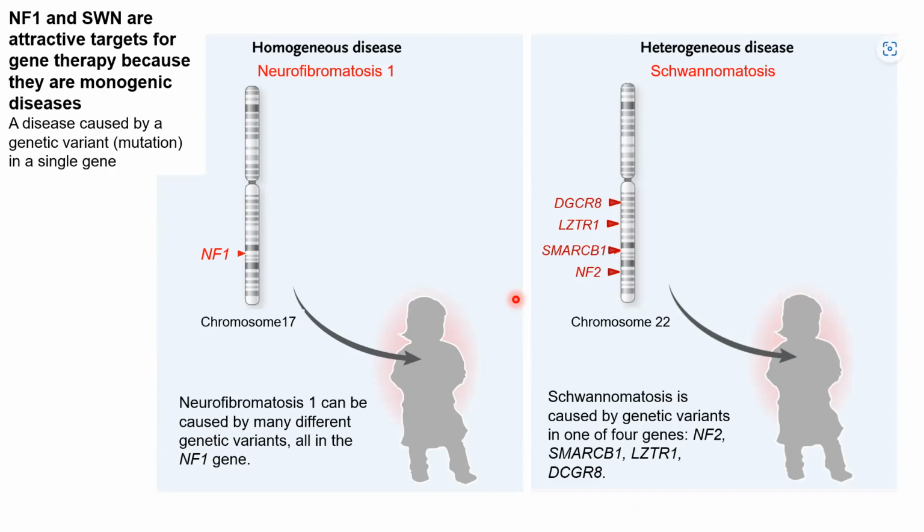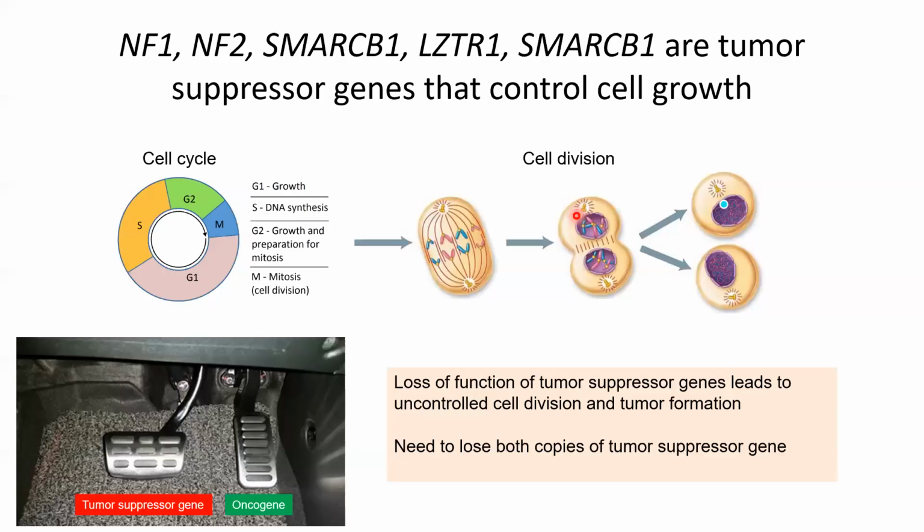Now, they're not exactly the same. You can see in this representation, NF1 is caused by genetic variants, misspelled genetic variants in a gene on chromosome 17 called the NF1 gene, as you know. Schwannomatosis is a little more confusing. We won't go into all the details. We've identified at least 4 genes, all on chromosome 22, that cause schwannomatosis. But to be clear, for any individual and any family, it's caused by a single gene there. So you're either a family that has these genetic variants in the NF2 gene, or in the SMARCB1 gene, or in the LZTR1 gene. And so these conditions, I think, are attractive because they're caused by a single gene.